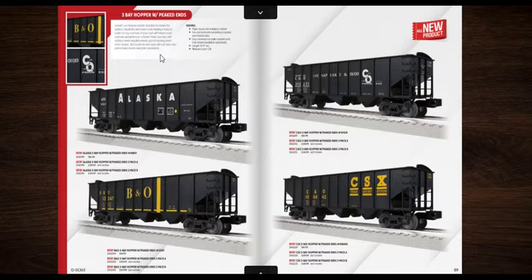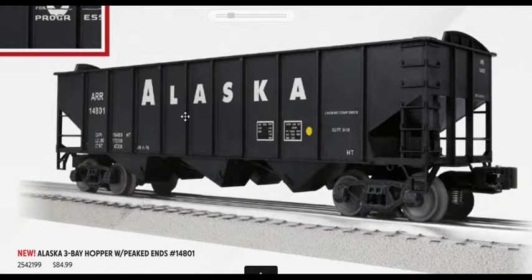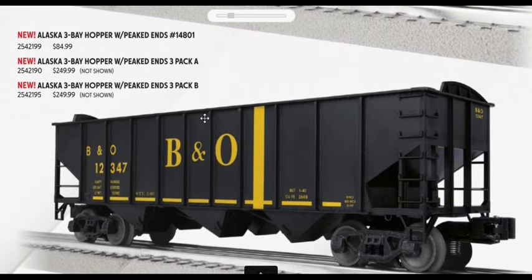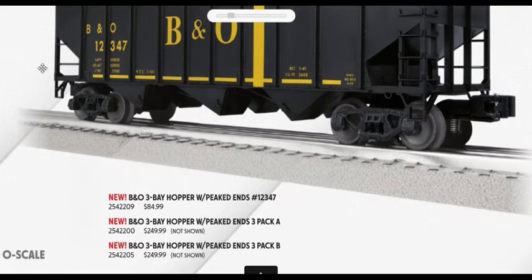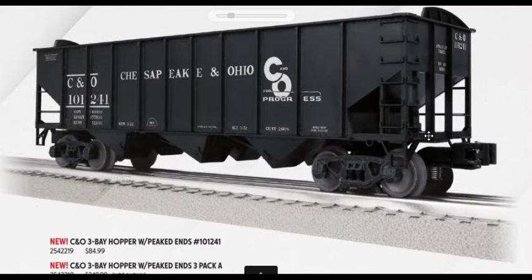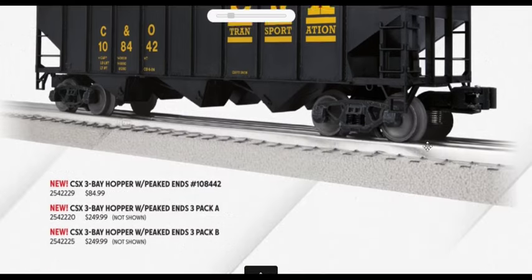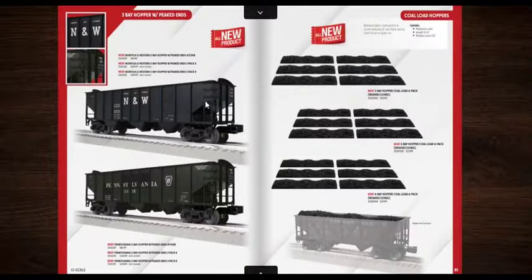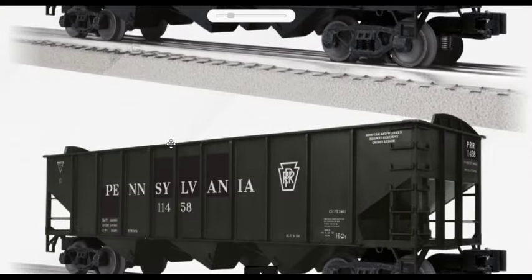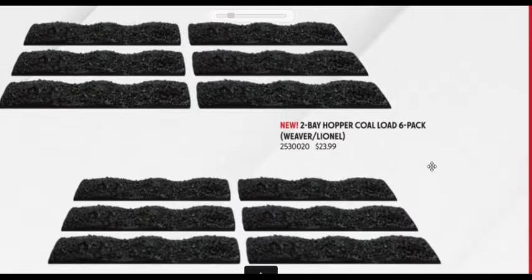Lionel's 3-bay hopper cars with peaked ends are available in 6 varieties: Alaska, B&O, C&O, CSX, N&W, and Pennsylvania. The cars are available for $84.99 each, and 2 3-packs per road name for $249.99 each. The cars require O31 and larger curves for operation. Lionel is offering 6-packs of molded coal loads for 2-bay, 3-bay, and 4-bay hoppers for $23.99 each.